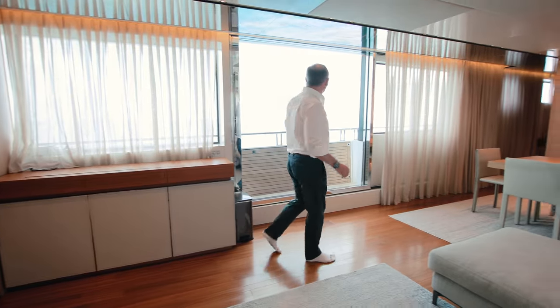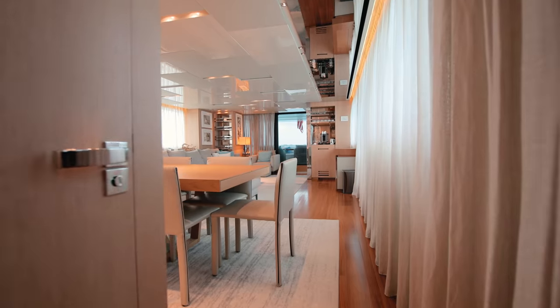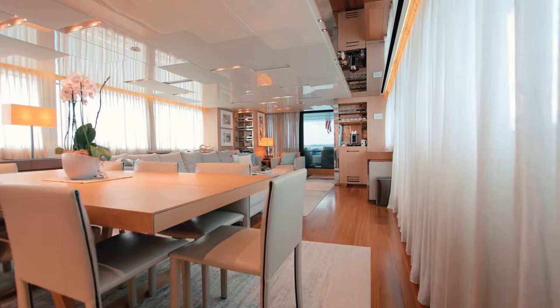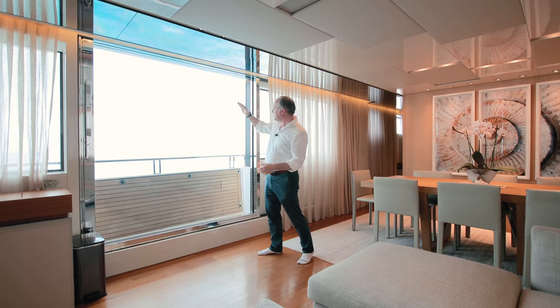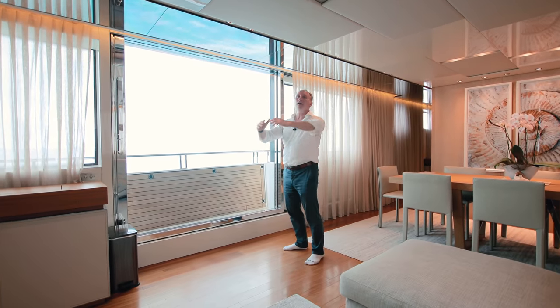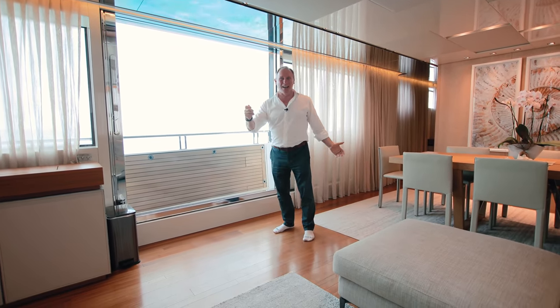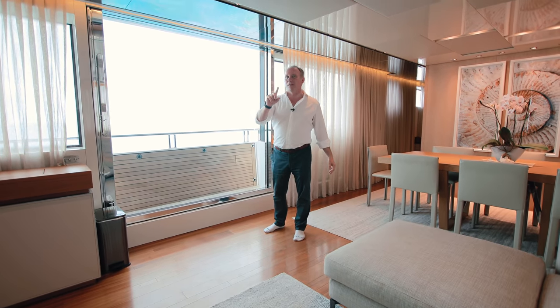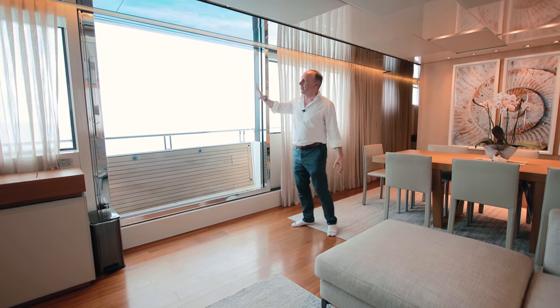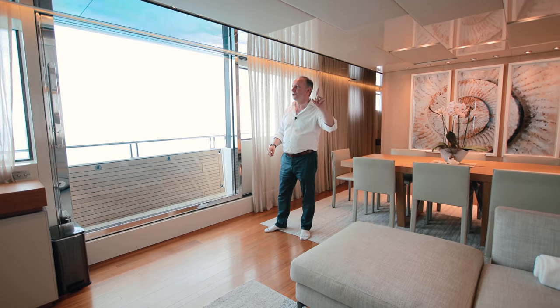Moving forward, we have this great feature, great, not just because it lets lots of light into the area, but also because it opens up to let fresh air in, to allow you out to enjoy that fold-down balcony, look around your surroundings, have a glass of wine in the fresh air. It was very smart and very brave, actually, I think, of the designer not to put this on both sides of the yacht, which some manufacturers do.